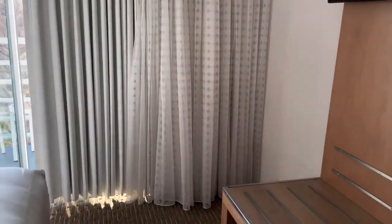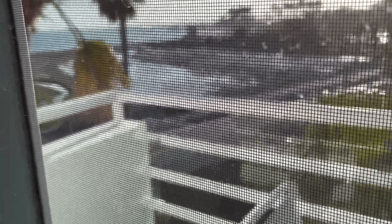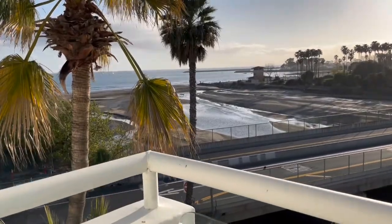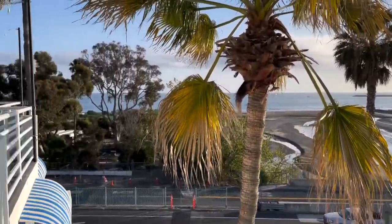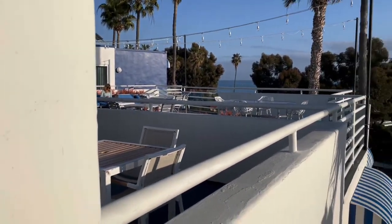And we actually have a view. So my beady little eyes did not see that there was actually a latch on top of the glass sliding door, but once I did notice it, I was able to pop it open and open the sliding door. View of the Pacific Ocean. And also their lounge.